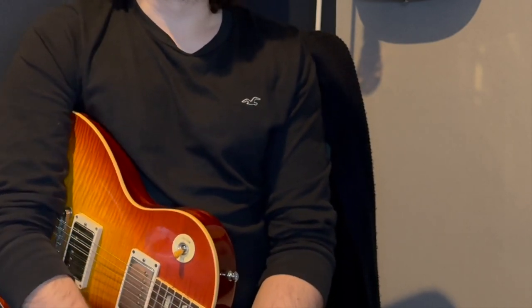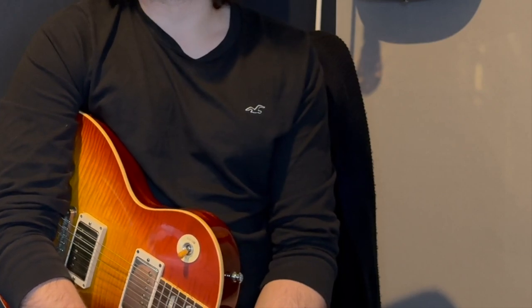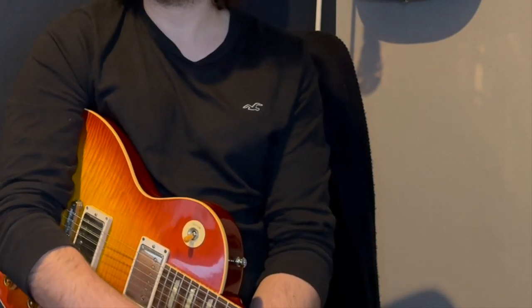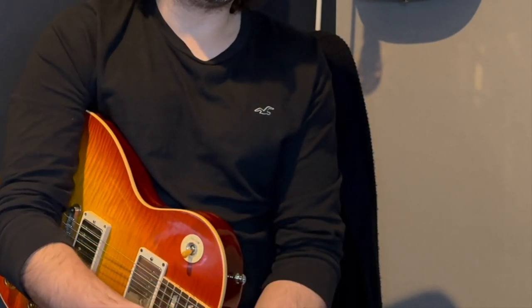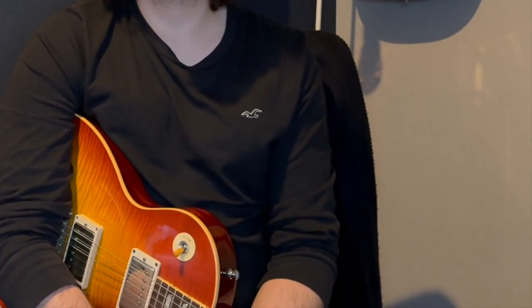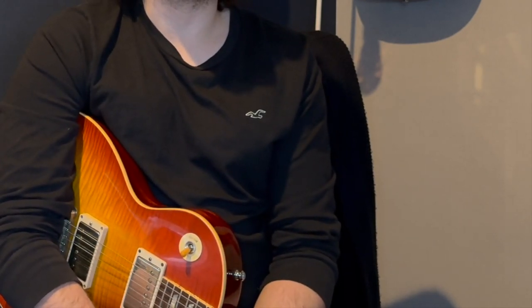And the other brand I'd like to mention is Collings. Collings, for anyone who's heard of them, you would know it has an incredibly good reputation for high quality guitars, exceptional craftsmanship. But the price for them, again, is Gibson Custom Shop territory. They cost thousands and thousands of dollars, and you're not going to be able to just walk in and get one for the money of a Les Paul Standard.